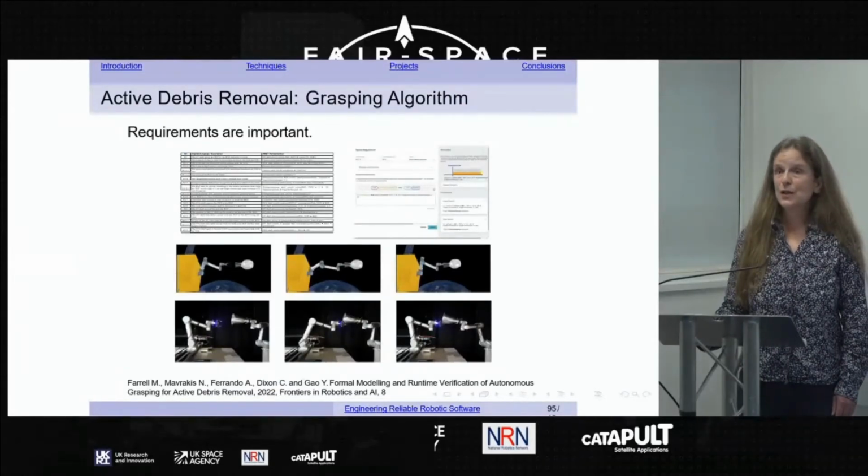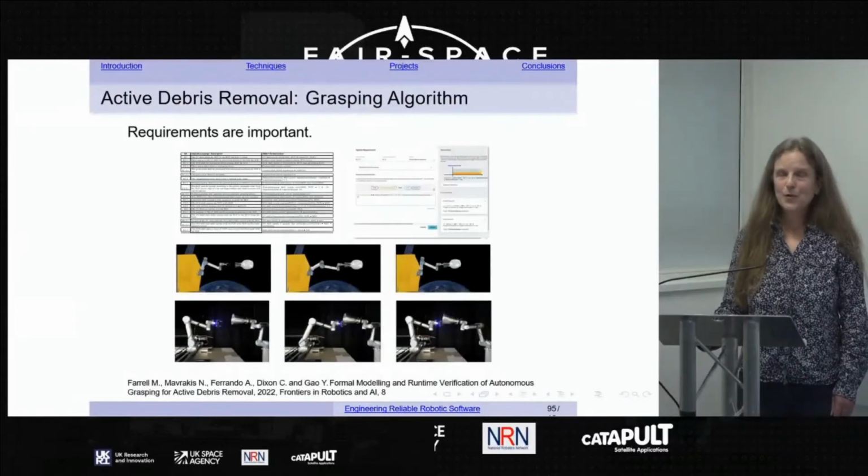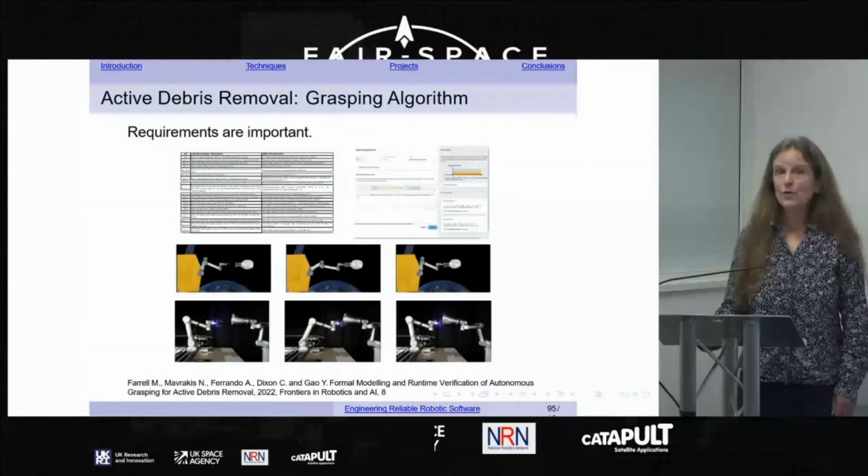So the first one you've seen already, it's joint with the University of Surrey. It was a contribution to the active debris removal use case, and the pictures at the bottom you've seen, we were trying to grasp a piece of debris there. So the big box on the top left that you can't see is some requirements. So we worked with the team at Surrey and we looked at what requirements were needed for this piece of software. One of the things was to make the best grab possible. Kind of sounds obvious, but it was one of the things that we specified as part of the requirements.